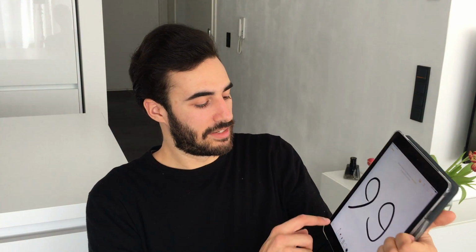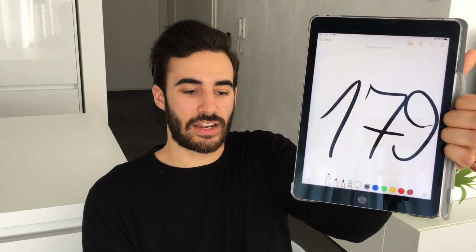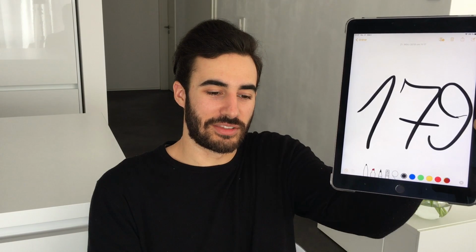For those of you who are interested in typography and stuff. So the 1, the 7, and the 9. And have a nice curvature on that 9. I added this, I think, myself. I'm pretty sure no one does that with the 7.